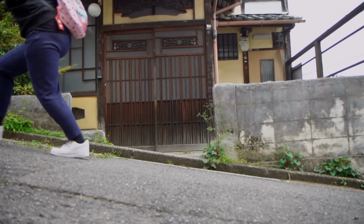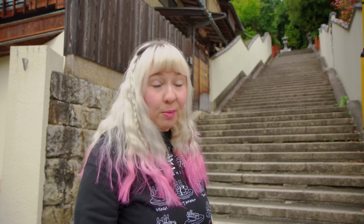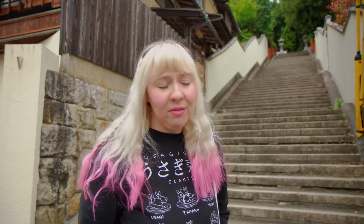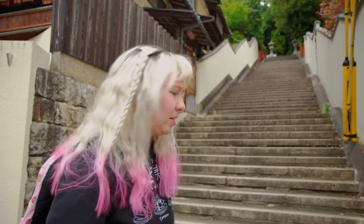So very close by to the cafe, there is a gorgeous shrine that overlooks the city. It's supposed to be really beautiful, but it is well noted to have a lot of stairs. Why am I doing this to myself? I don't know. Let's just take it as a challenge. I'm gonna work off my food, give my knees a bit of a workout. Let's go. Ganbatte, Martina.